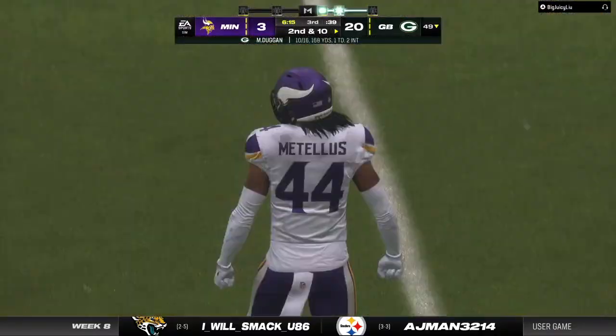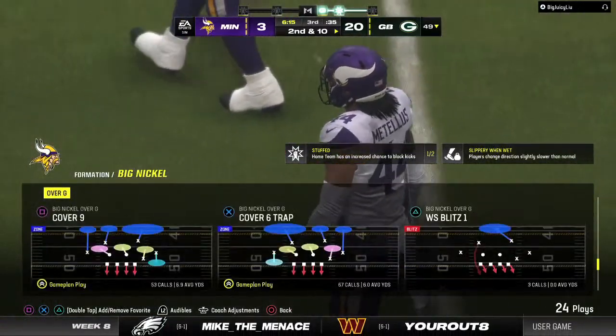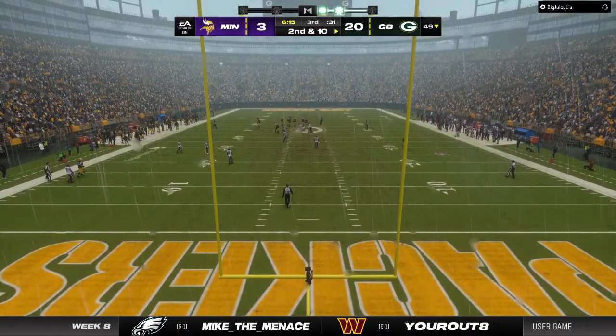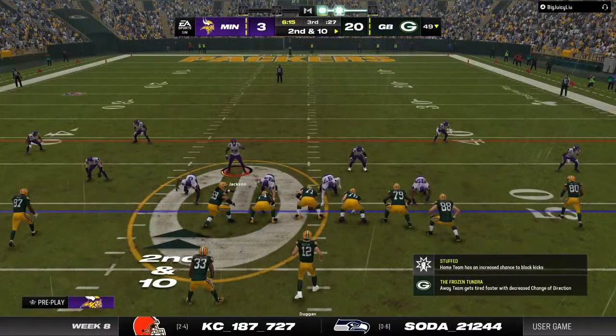Throwing on first down, but this one winds up to be incomplete. I like the thought process there. They connected on a big play, and sometimes you find the defense vulnerable. So they went for the bigger shot, went for it all on that one. This time, they were ready for it.